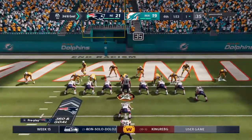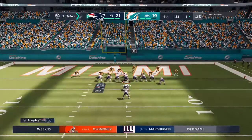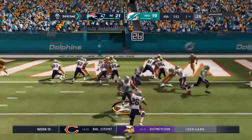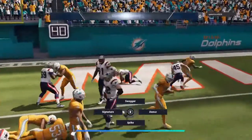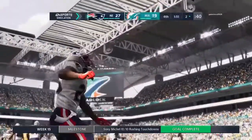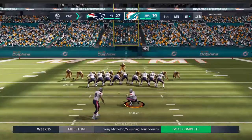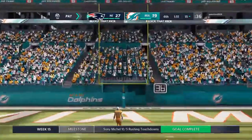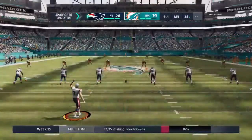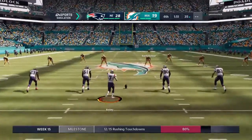Here's 3rd and goal. Michel. Now he's over the line and into the end zone for a Patriot score. Sony Michel, his 11th touchdown on the year. And the Patriots, they add on to their lead. And that might just seal the deal here. It makes it a 2-score game with not a lot of time on the clock. Patriots 28, Dolphins 19. Bailey now to kick it away after the touchdown.